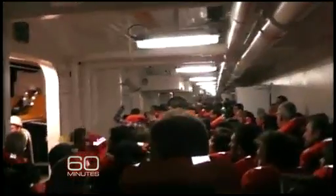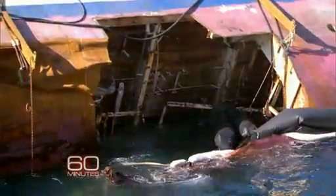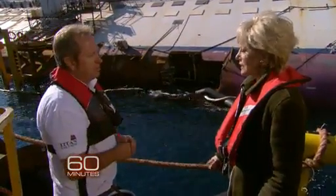Nervous passengers crowded together as water gushed in. Sailing too close to shore, the ship had struck a huge boulder hidden just beneath the surface. As you can see, it just tore the pipes apart. Yeah, the momentum of a large ship like this hitting that rock, she had no chance.